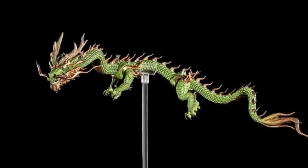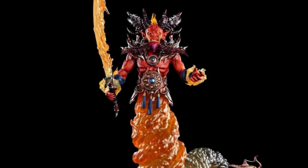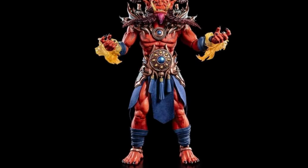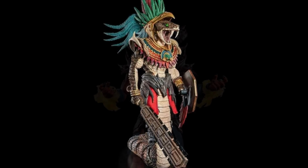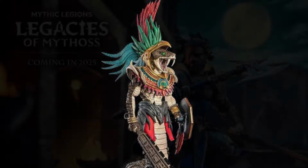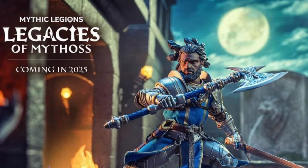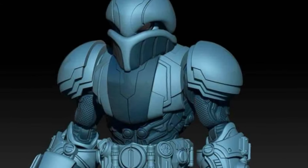Mythic Legions always does really, really nice stuff, and I always like dipping in now and again. That dragon, man, I don't know how much it's going to cost, but wow, it looks awesome. This weekend was also Legions Con, so if anybody got out to that, let me know. I went to a different kind of con this week, an artist supply con. How about that? But yes, all of this stuff is all new reveals.